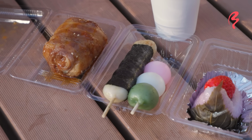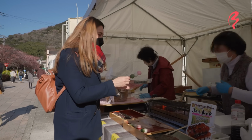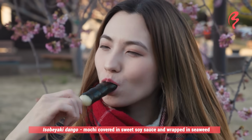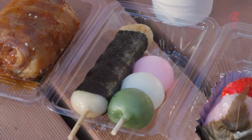Okay, so let's try our little snacks that we have. This is the one that the lovely lady kindly gave us for free. This is the isobeyaki dango, which comes with a nori seaweed on top and a little bit of soy sauce. Itadakimasu. I let it sit for too long, so it's a little bit tough now. Oh my, it's really good. You get that soy sauce, you get the crispy nori leaf on top, and the chewy mochi. It's a nice savory snack. But let's try the sweet ones now.